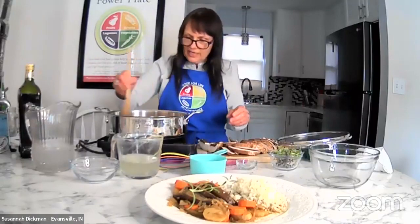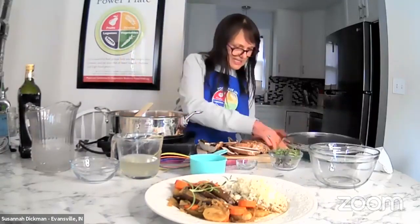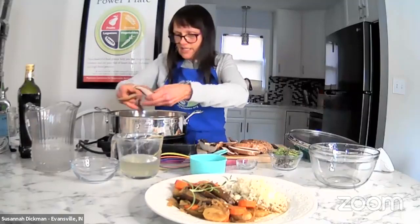Next, I'm going to go ahead and add my mushrooms. And like I said, here's the little pieces. I'm just going to throw those in. And I'm just going to lay the mushrooms on top.